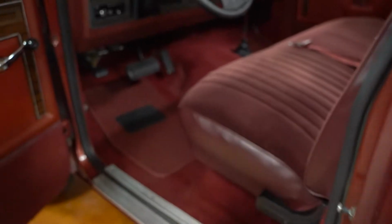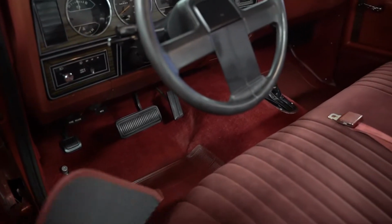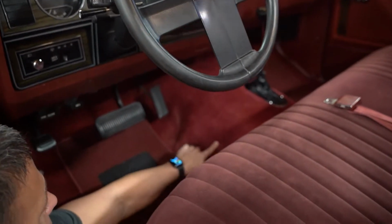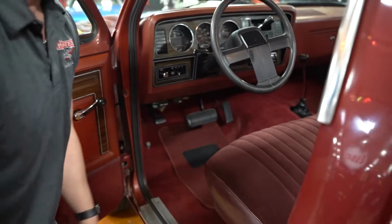It's not all worn out. And how about the carpeting? Check that out. It's in nice shape. I would say it's original. You can see, very faintly there, maybe some areas of wear or whatever, but nothing's discolored, nothing's torn. It's in pretty good shape.